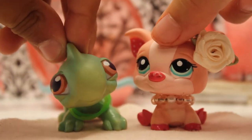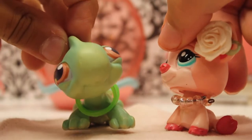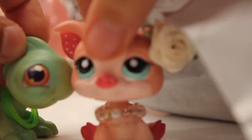Sorry for the bad lighting, but we have an LPS package! Yay! Okay, let's get this out of the way. Get out of my way. Oh no, we ruined the background! Since the package is really big, we're just gonna cut it open and start pulling out random LPS.